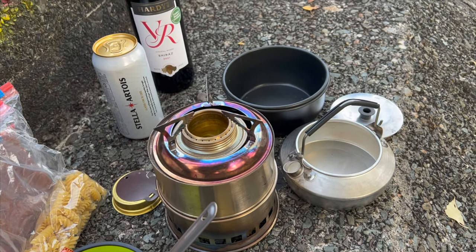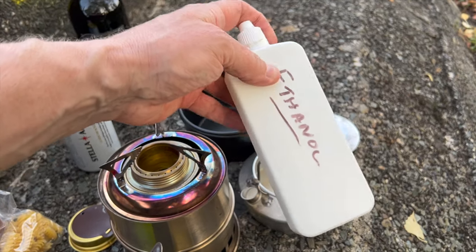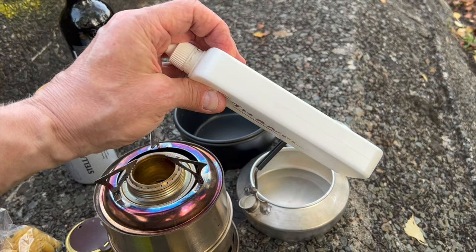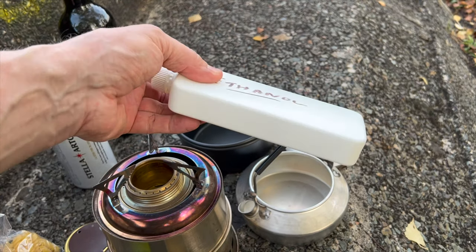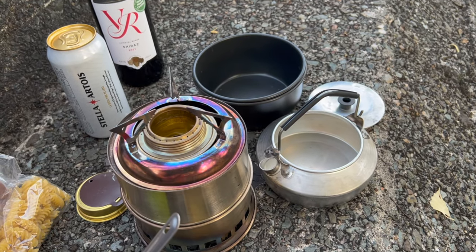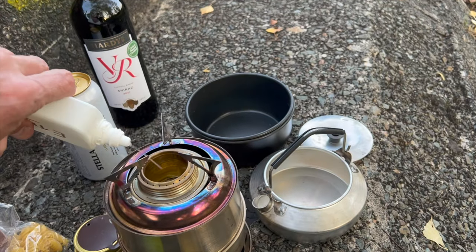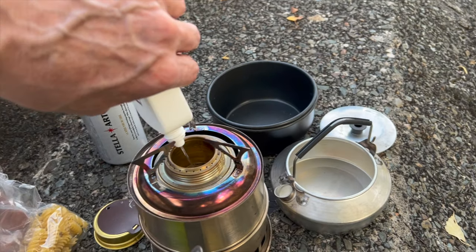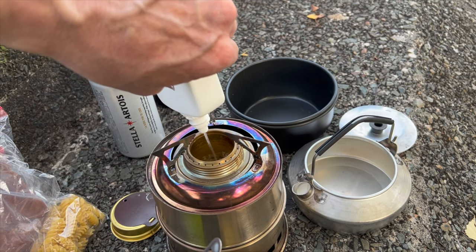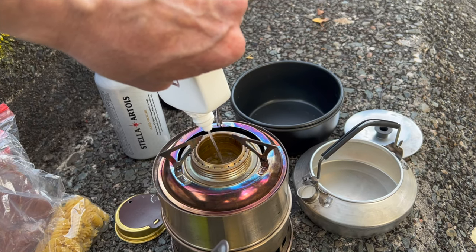Also, save bulk, nice and thin. That's what I keep the ethanol in. That is a contact lens bottle. I'll just take the top off. So unscrew that. Got a nice point on. Nice direct way of filling your mess stove up. And they aren't bulky either. Top tip.